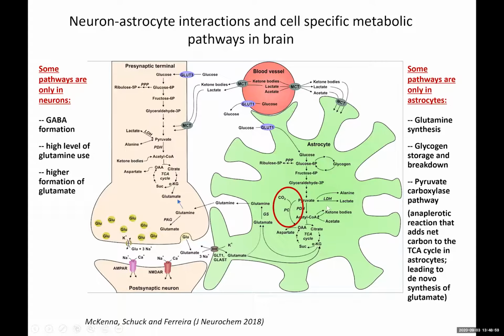Now that carbon does not necessarily stay in astrocytes because the glutamate formed is converted to glutamine, which is returned to neurons for use for making neurotransmitter glutamate or used for energy. And I should mention that glutamate neurotransmitter released by neurons is taken up primarily by astrocytes and either used for energy or converted back to glutamine and cycled back. Astrocytes are the only cells that can make glutamine, and also they make glycogen, which is an energy store, whereas neurons make GABA, use high amounts of glutamine, and form a high amount of glutamate.